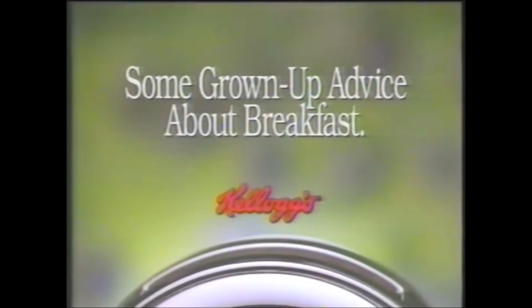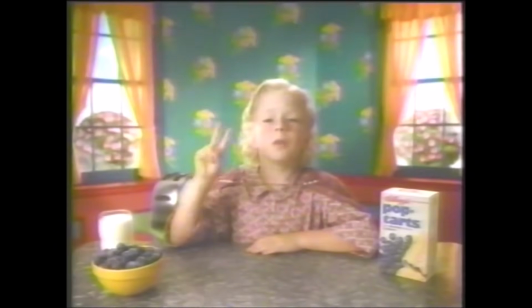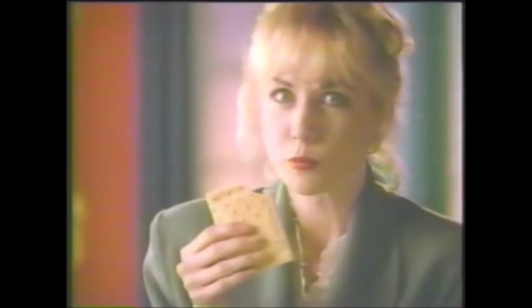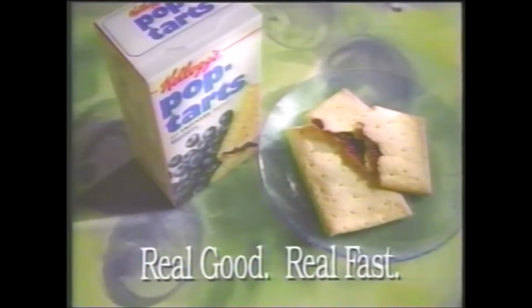Some grown-up advice about breakfast. You're not leaving this house. Eat. For all you adults who rush out without breakfast, why not try something new? Blueberry. The luscious taste of Kellogg's Blueberry Pop-Tarts. Blueberries are our friends. They weren't kidding. They're good. Someday you'll thank me. Real good, real fast. Imagine this taste.